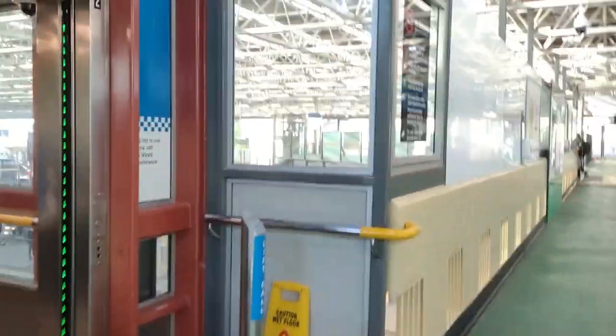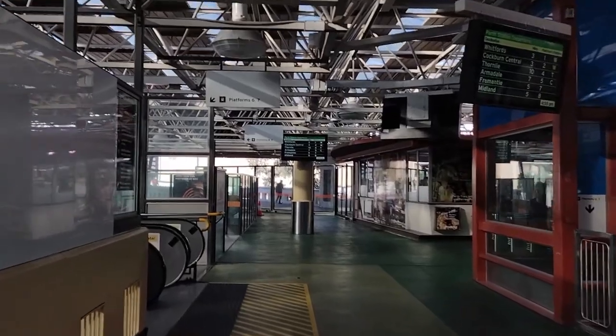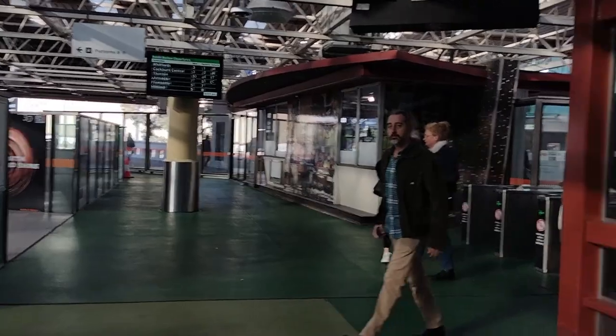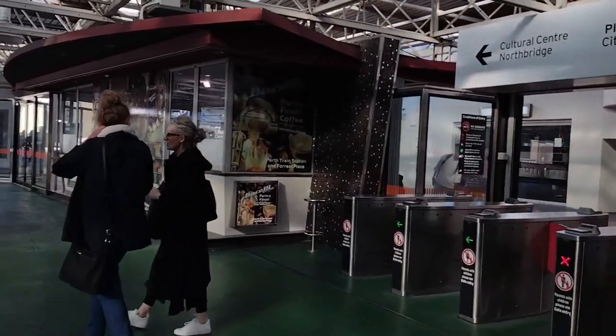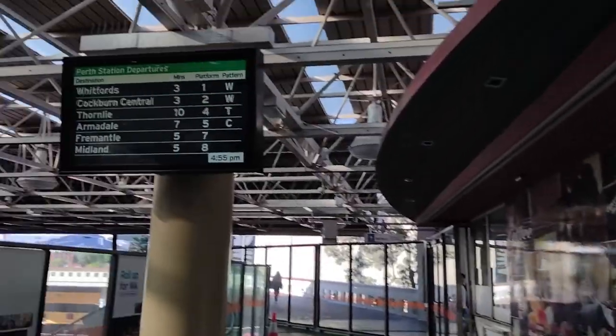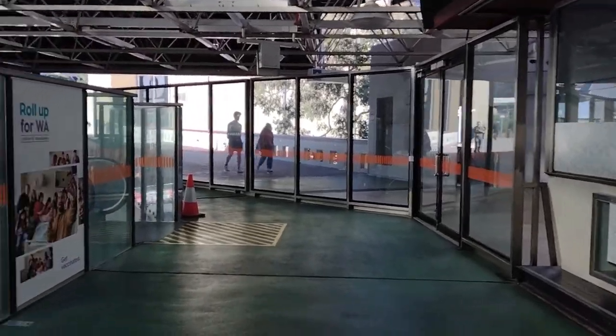Up the escalator now, or you can take the stairs or the lift as well. You come straight up to these closed station SmartRider processors on this footbridge up here. I don't know if you could call it a footbridge, it's quite large, but just an overpass across the tracks. There's a little kiosk here and a few other shops on the other side of the processors. And then on the left-hand side, you can take the escalators down to all of the other platforms. This used to be the only way that you could cross between the Perth station platforms until they opened the underpass on the other side with the subway, which I'll show you in a minute.